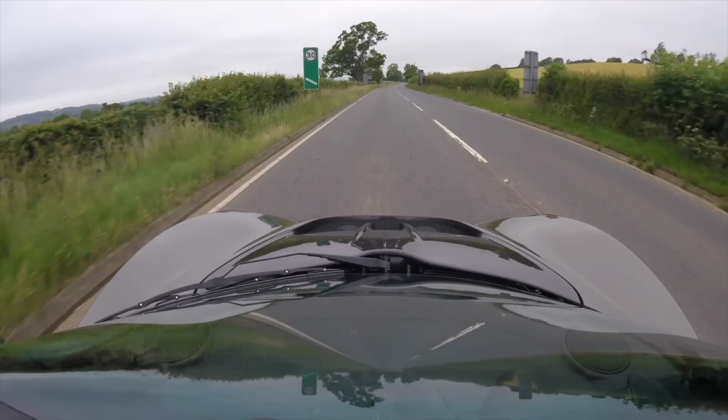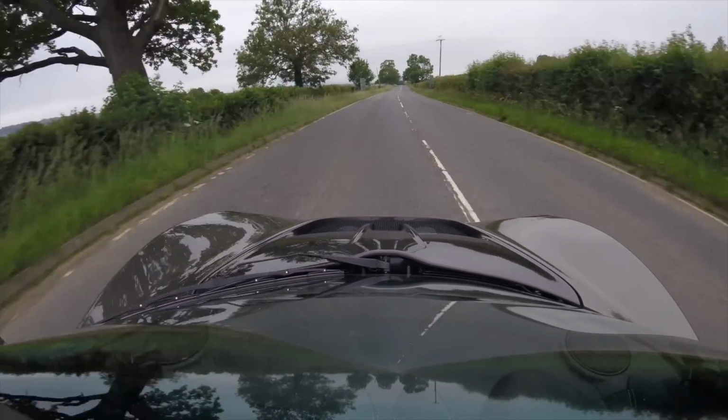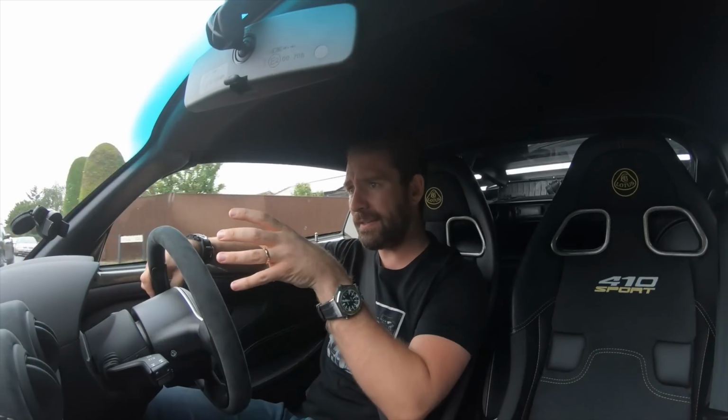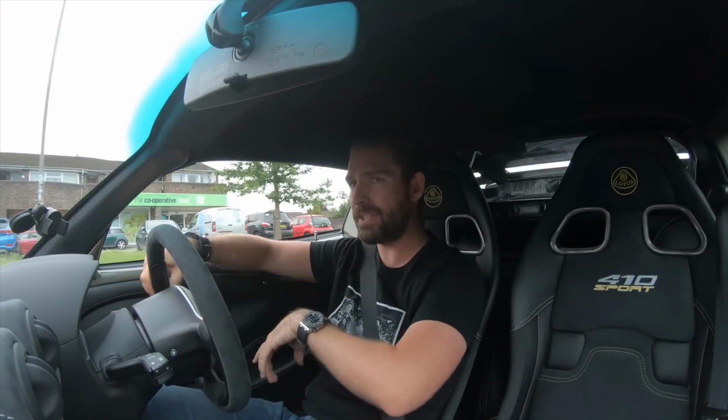So, while I'm on the road, I assume I'm heading in the right direction, let's give you a little bit of an overview on what we're actually in. So this is the Exige 410, 410 conveniently standing for 410 horsepower. That's generally quite a lot, but when you apply that to the lack of weight that this car has, just over 1,100 kilograms, well, it goes like a mosquito on crack.